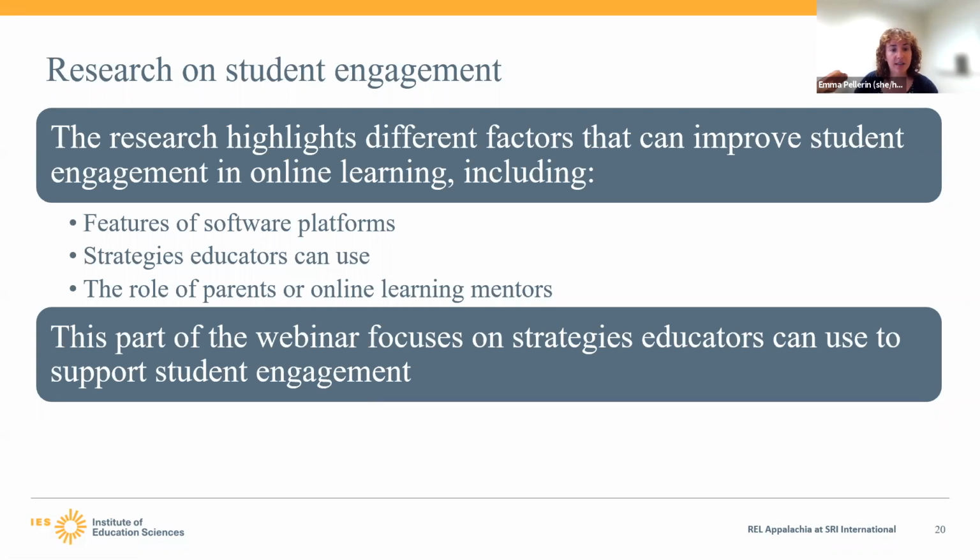Research on online learning has identified a wide variety of factors that are related to student engagement, including things that the technology can do to promote student engagement, things that educators can do to promote student engagement, and things that other adults, like parents or online learning mentors, can do to support student engagement. Today, we are going to focus on that middle one, things that educators can do to promote student engagement.